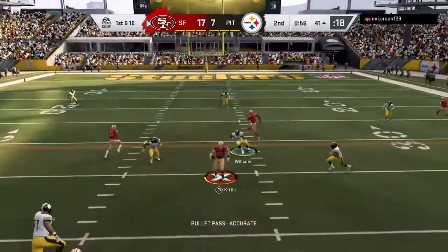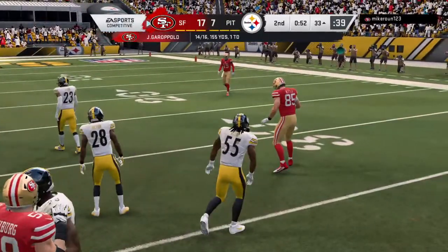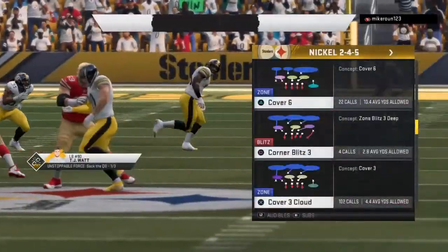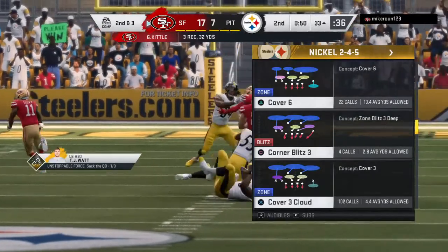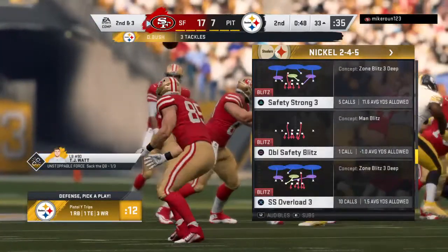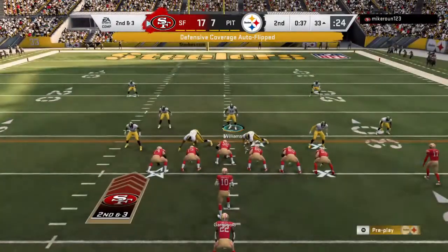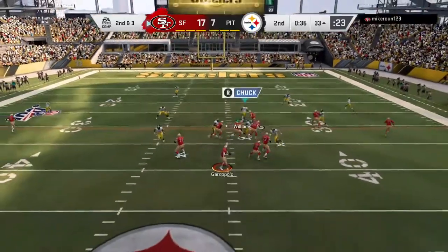Garoppolo looks to throw once more. Completes it to the tight end, Kittle. And he's going to get it down to the 33-yard line here. Now that's staying ahead of the chains. Really good pickup on first down, hitting the tight end there. Now it brings up a second and manageable. Just found a hole in that zone. Able to get 7 on that first down pass play.